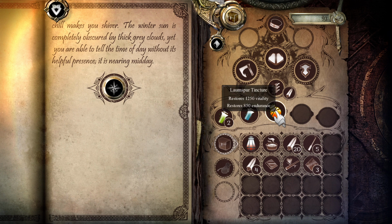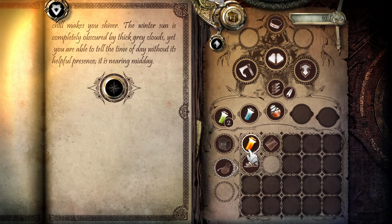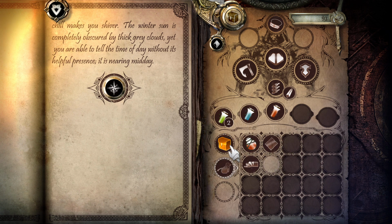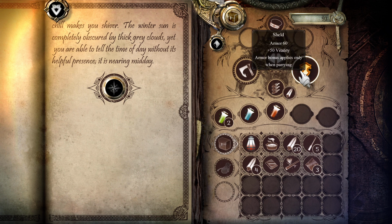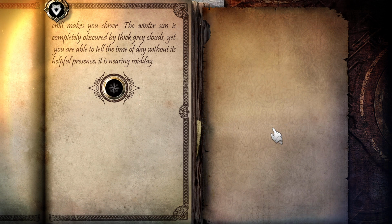Now this one recovers a lot more. We probably, Lampshire oil does even more. Let's get the weakest one here. We're also gonna have to start using up things, like knives. Alright, so... yeah. Keep that just in case. We don't have any extra equipment to play with, so yeah. Alright, so... let's get back here.